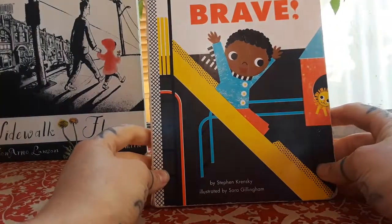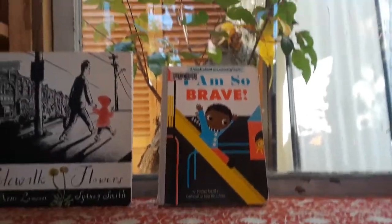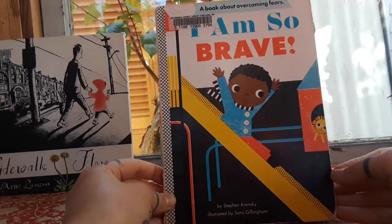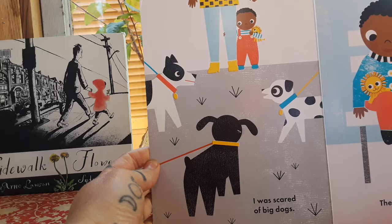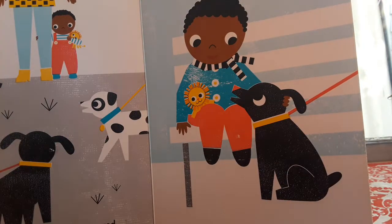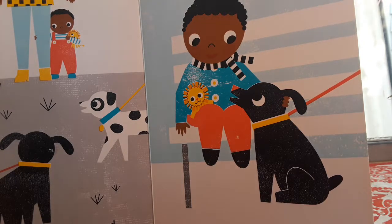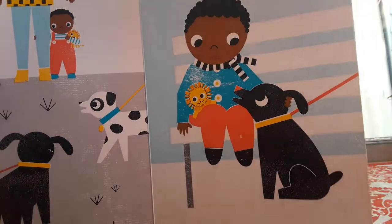Our third book we're going to read today is called I Am So Brave. I'm going to tilt this up just a bit. There we go. I am so brave. I was scared of dogs. I was scared of big dogs. Then I made a new friend. Look at that, the dog's not so scary anymore because he found out that he's really nice. But remember, you always want to ask before you pet a dog because you never know. Always ask before you pet.